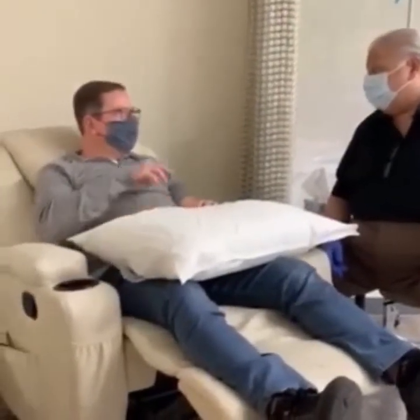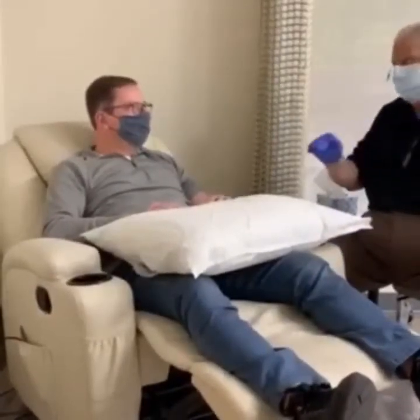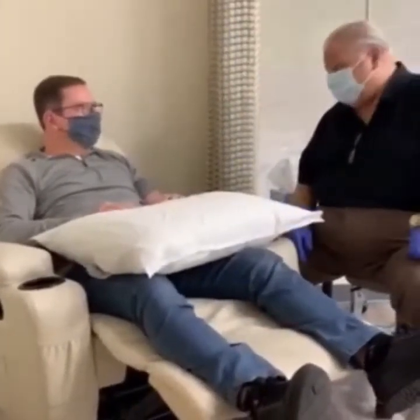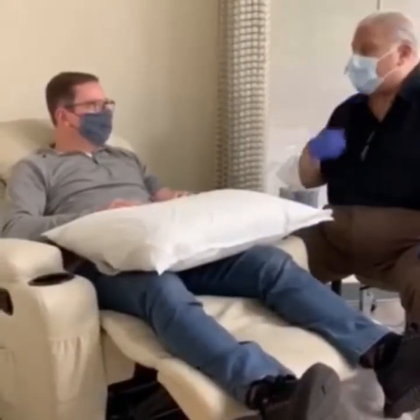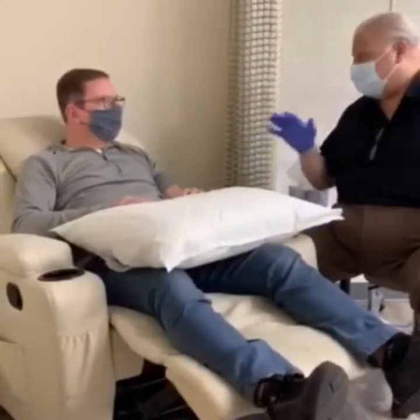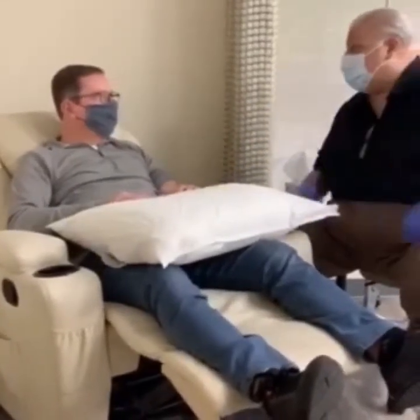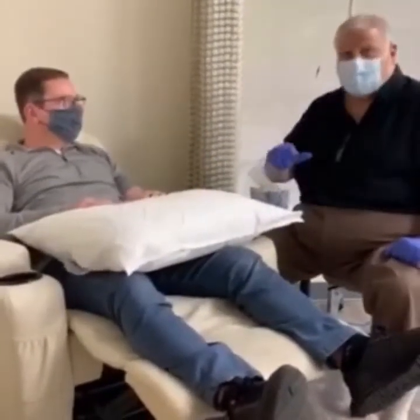So the mix in the IV, where does that get prepared? We have a preparation room. It's all sterile. It's only done by professional nurses, and we do that right before the patient drips. We do not mix until the patient's in the office, and there's a time that you can keep that. But what we do is the patient comes in.